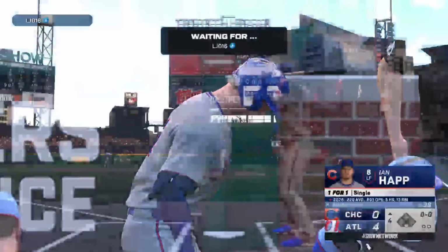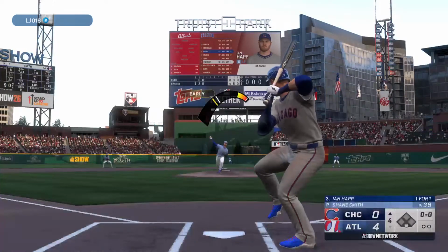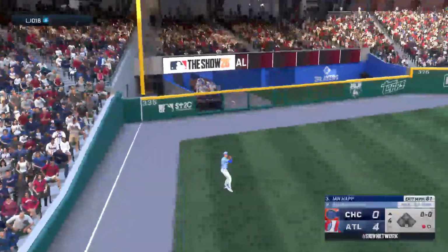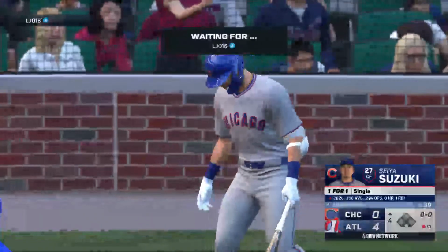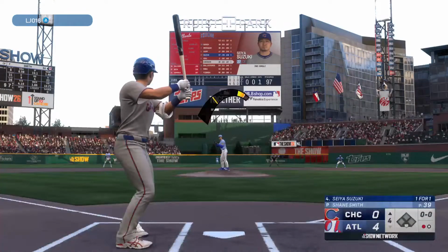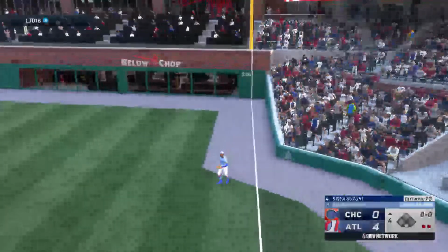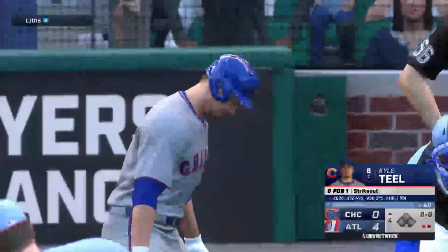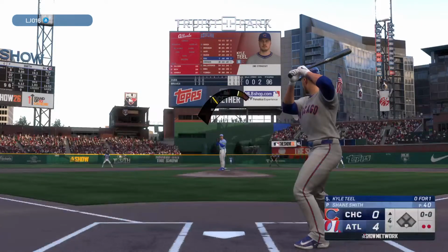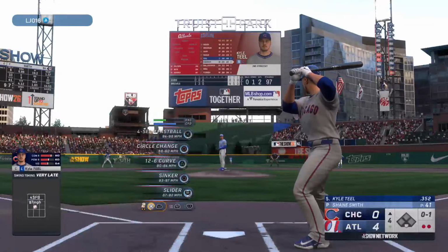Back here in Atlanta, now the left fielder, Ian Happ. And that one is lifted in the air. One down. So now it's the four-hole hitter, Seiya Suzuki. Picked up a base hit to center his first time up. In the air, right field. 2 away now. Kyle Teel, the next to hit. He struck out swinging at his first at bat. Hit hard but foul off to the left. 2 down, nobody on. Top half of inning number 4.